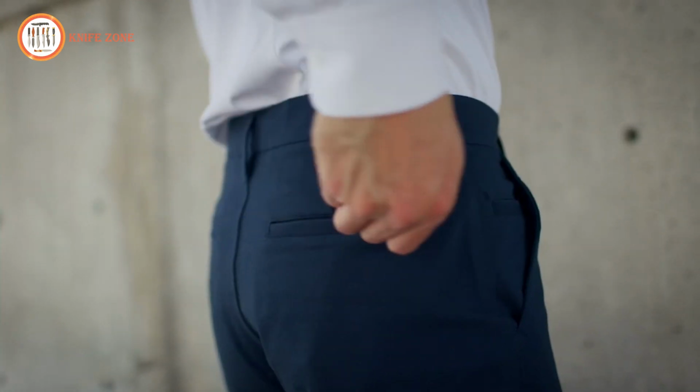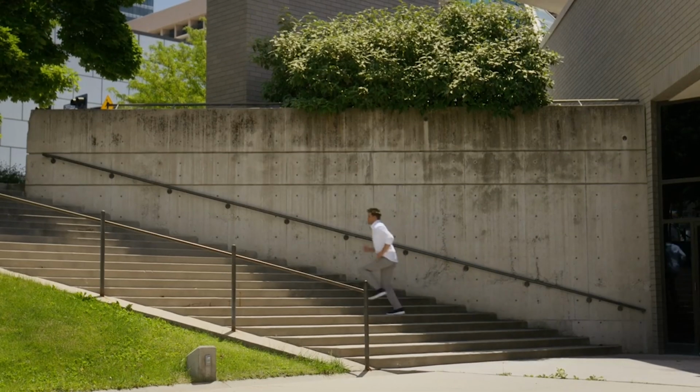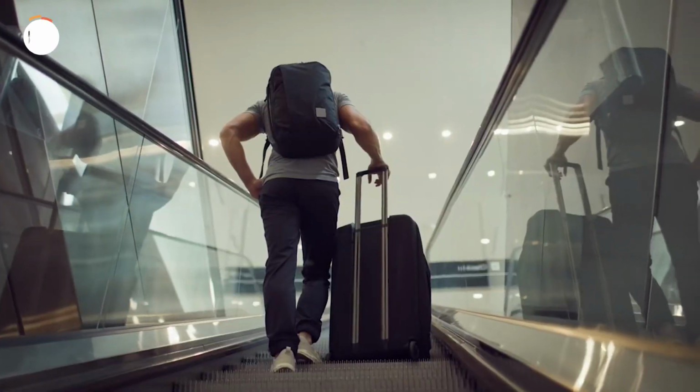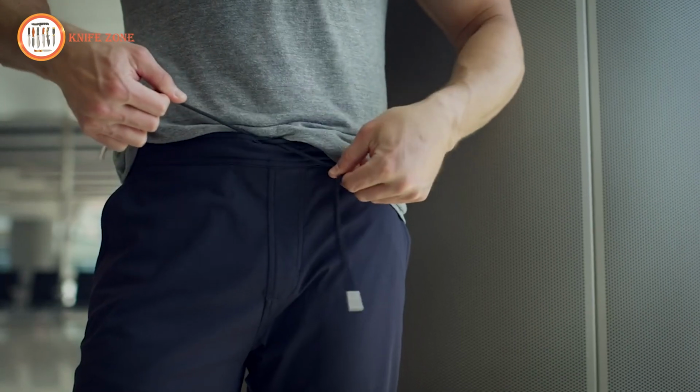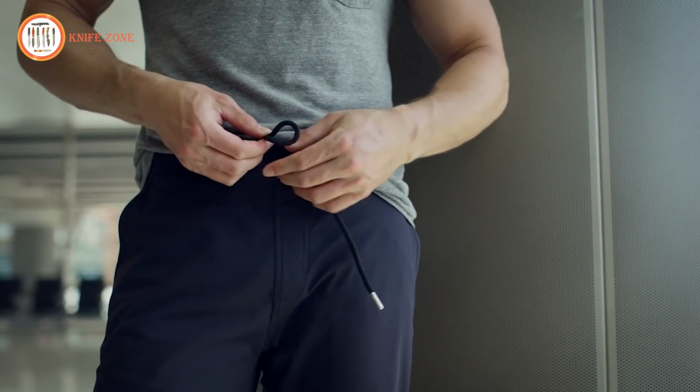The pants feature slanted pockets, a hidden phone pocket, and RFID-blocking zippered back pockets for added security. With their modern fit and quick-drying, wrinkle-free fabric, these pants combine style, performance, and convenience for an everyday, go-anywhere wardrobe staple.